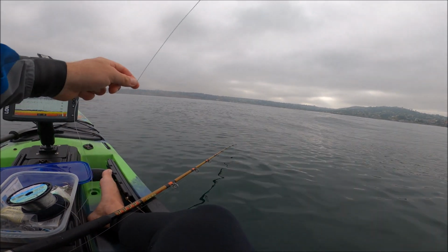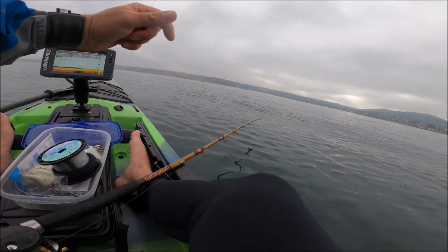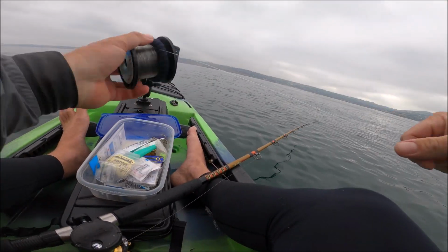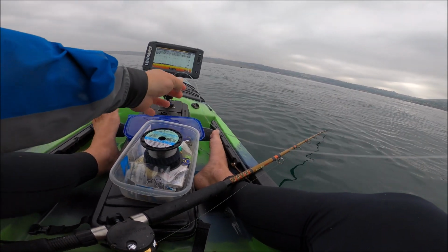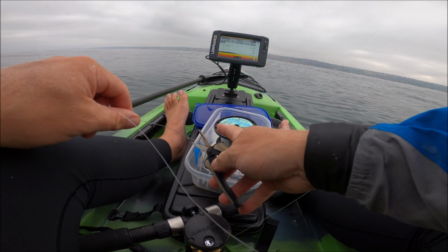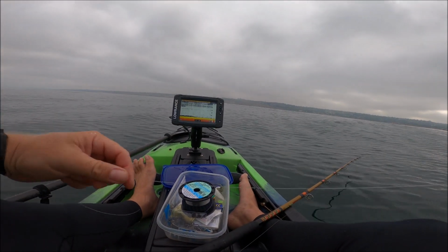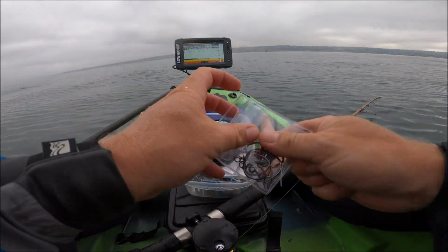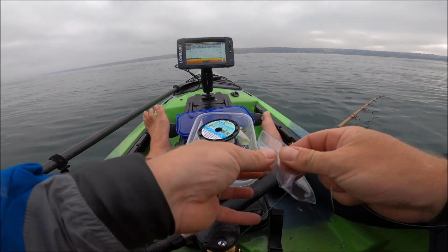Alright, now let's wind up about 4 to 5 feet of length for my leader, like so. And let's attach a 4/0 ring circle hook.